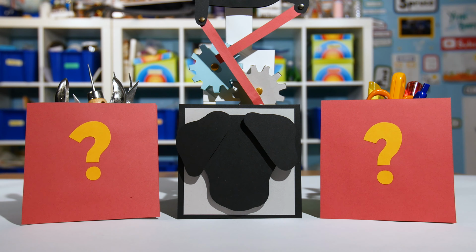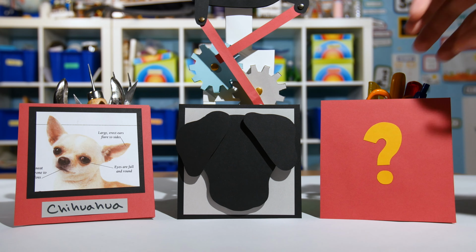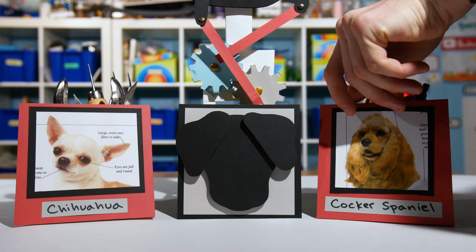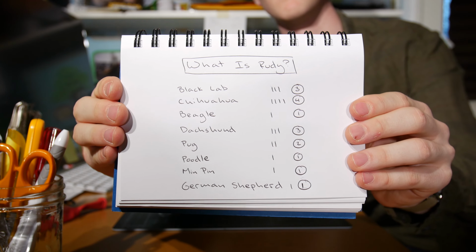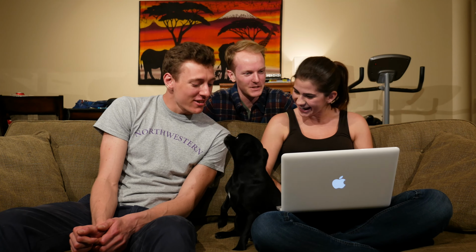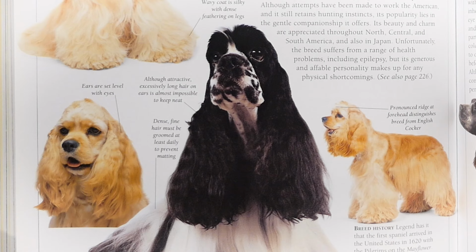So it turns out Rudy comes from two purebred lines. He's 50% Chihuahua and 50% Cocker Spaniel. Out of all the guesses, not a single person brought up Cocker Spaniel. Wait, what is it, Cocker Spaniel? Yeah, what does it even look like? This is a Cocker Spaniel. They're kind of fancy, floofy looking dogs.